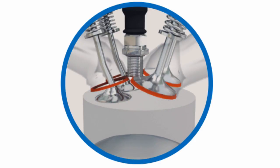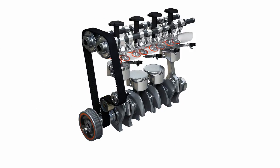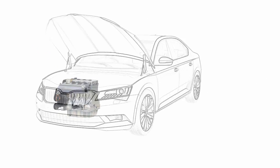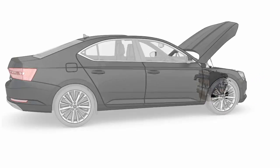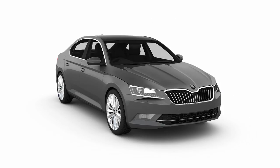During the cam belt change, our technicians strip down the relevant components of the engine, replace the belt and cam belt tensioner, and following completion of the work, fully road test your vehicle. By having your cam belt changed at the recommended intervals, you can be confident that your engine will continue to run efficiently and effectively.